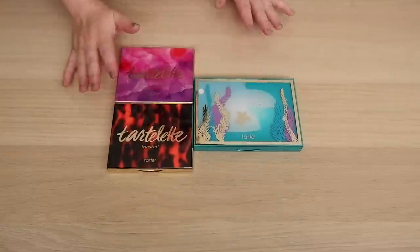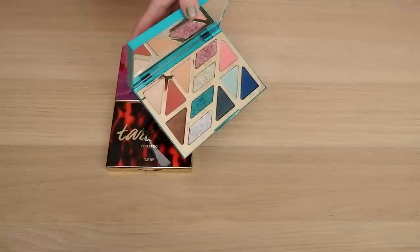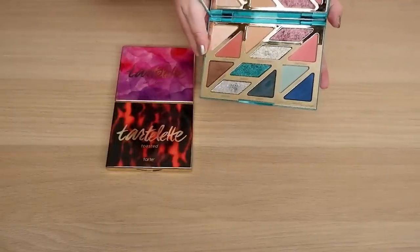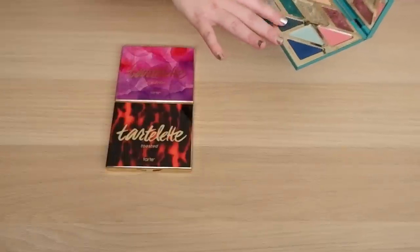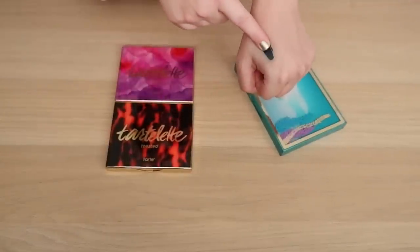And then we have Tarte. This is the Tarte High Tides and Good Vibes palette, which I keep around because these are the only pressed glitters that I was actually ever able to really work with. Very reflective here, but yeah, we get a teal.